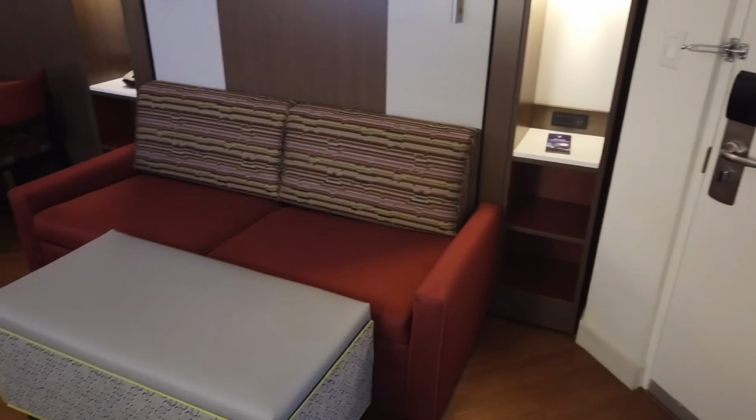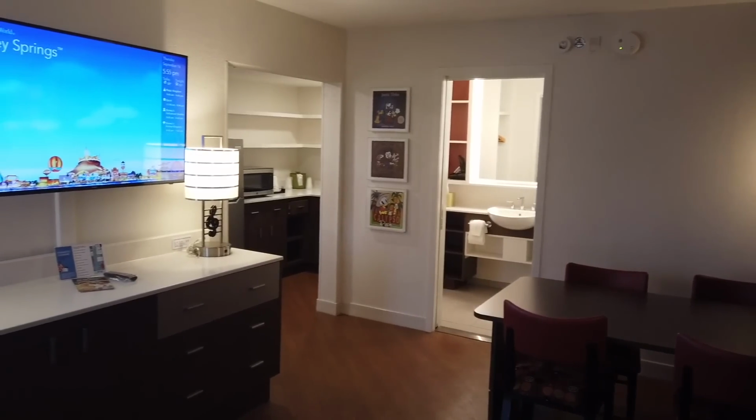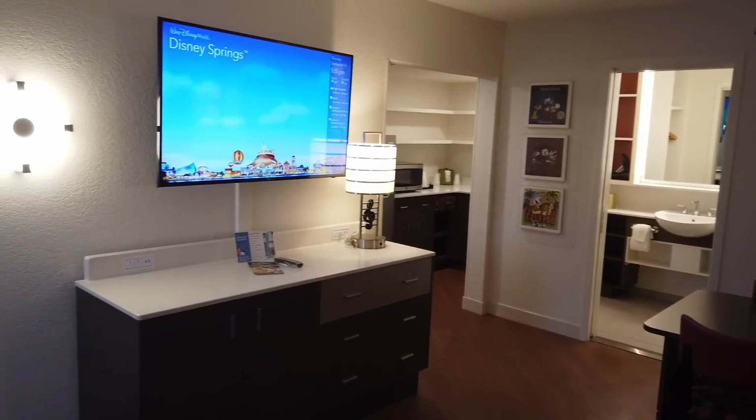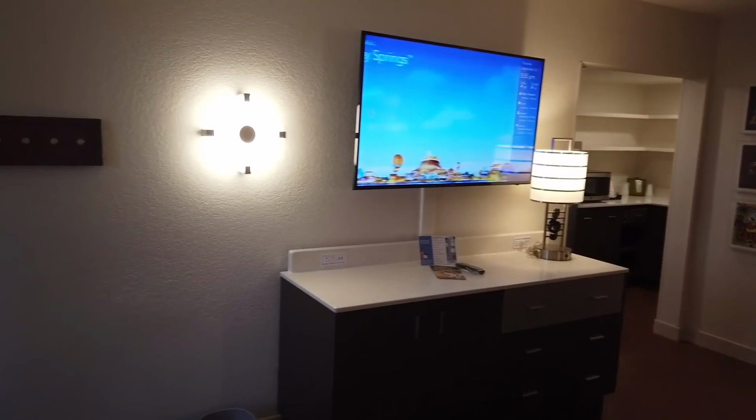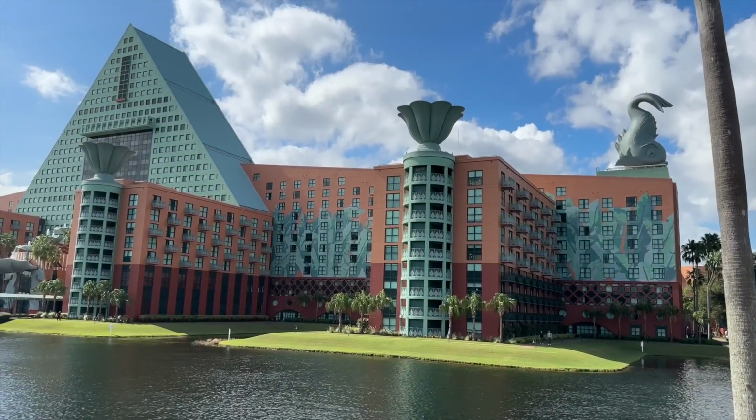Of course, I gotta give one more shout out to those All-Star Music family suites here because, like we mentioned earlier, they tend to have the cheapest suites option available, typically ranging in price around $350 to $450 per night. It's a great deal. And don't forget about the Swan and Dolphin hotels.